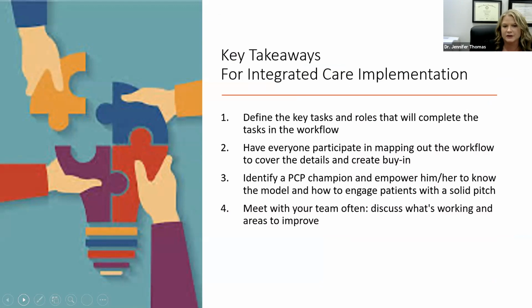Maybe you do a lunch and learn and buy a pizza and everybody comes in and talks through it, and we put up our Jamboard or our Post-its and talk through it together. And again, one of the big points I would say is identify that PCP champion. They're going to be an important person to help other providers with uptake of collaborative care. If they can say, yeah, I tried this integrated care model and it helps me get my notes done quicker at the end of the day.